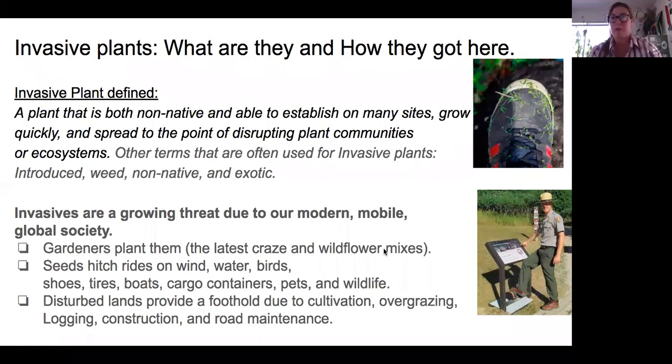Sometimes if we don't buy wildflower mixes that are for our area, they end up having invasive seeds like bachelor button, which is a really common invasive flower on the east side of the Cascades. They hitch rides on wind, water, birds, shoes, tires, boats, cargo containers, pets, and wildlife. Disturbed lands provide a foothold due to cultivation. We have lots of disturbed lands as we construct and move further and further into the forest.